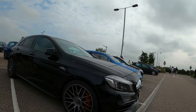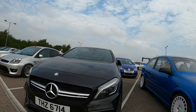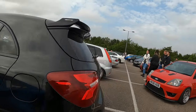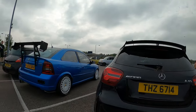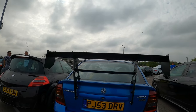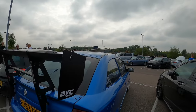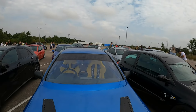Another A45. Dirty. I don't feel too bad about my car now. That looks rather stock than an Astra GSI with a big wing. Stripped on the inside, yes. Bucket seat. Oh, lovely windows. That's what I want on the Corvette and the S3 eventually. Proper legit.